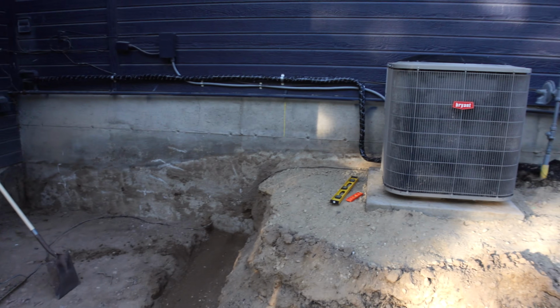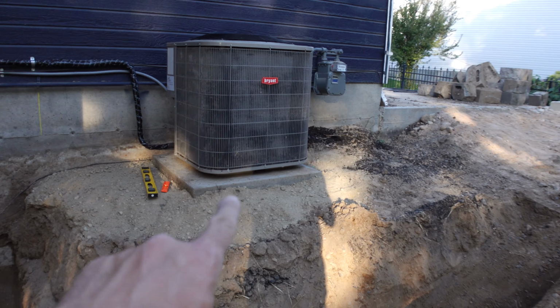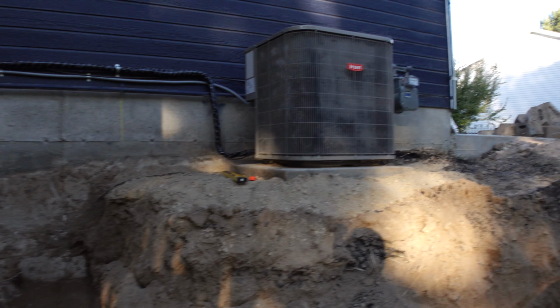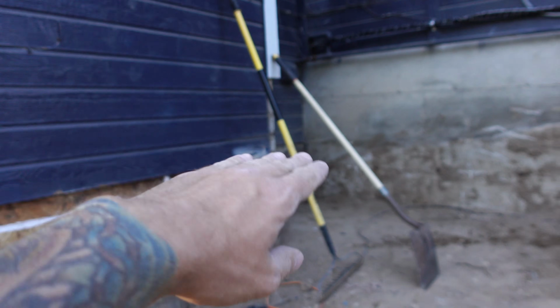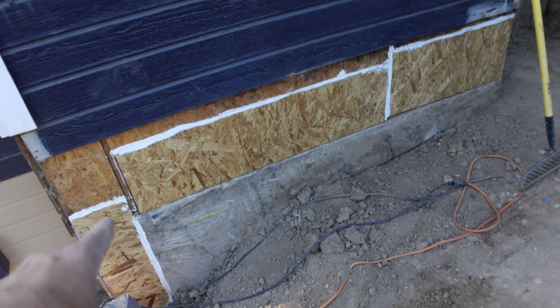But the most important thing is that the AC is moved. So what you'll remember is this was at that same height. So right there, but it was over here on the house. So all the dirt was piled up against the siding and it caused all the issues. So I got all the siding replaced once I got off work today. Or not the siding, the sheathing. So I got to put new siding on that.